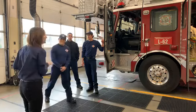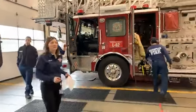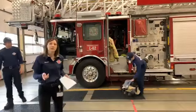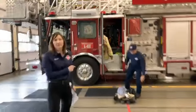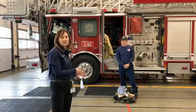So Firefighter Lopez is going to grab some of his gear. He's going to put it on for you because it's important for you to know that this gear can make firefighters look a lot different, but they're still the same person.